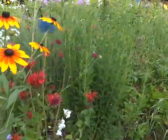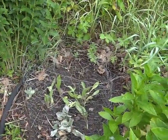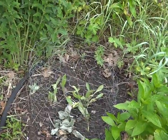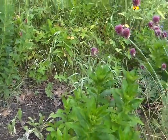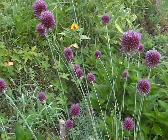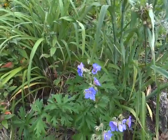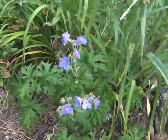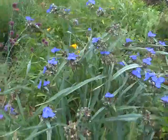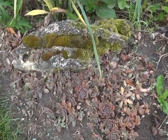I just planted some Gaillardia in here, and I chicken wired it so the squirrels or the bunnies don't get at it for a while until it gets bigger. Drumstick Allium. Geranium. Spiderwort. Hens and chicks and moss.